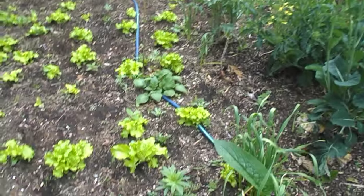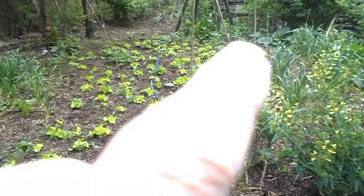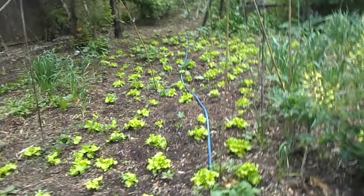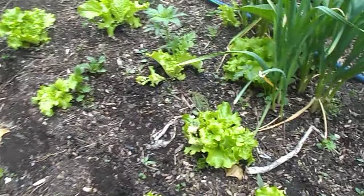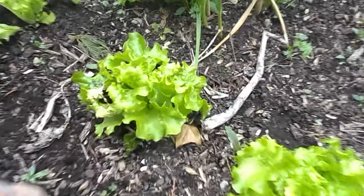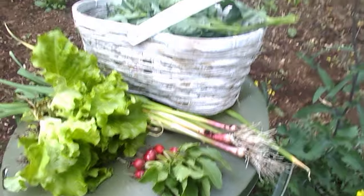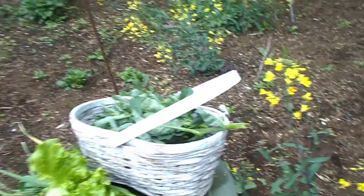So it's quite a large patch of green leaf lettuce. Harvested the outer leaves, like, I don't know, a few times now. Here's one here, some more here. I forgot, and I thought I picked more. But yeah, that's the first harvest this year.